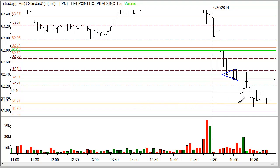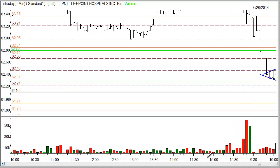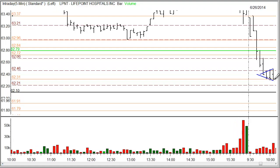All right, so that's the first extension that we're looking for of this move right here. So we got a 38% extension that we anticipate seeing. Now we had not yet seen this price. Don't forget, this is all based on this move to this move. This had not yet happened. So at that time, we had a chart that looked like this.